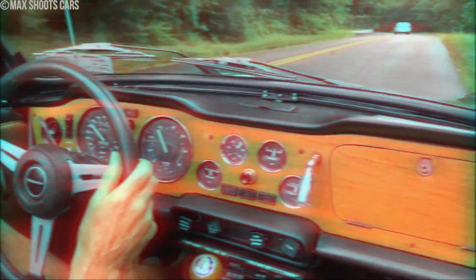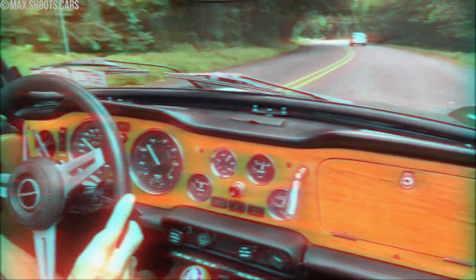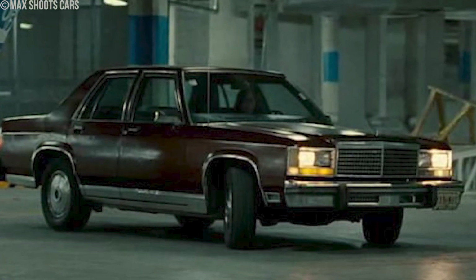And such deep, perforated seats. Ventilated, Gwen. That's nice.